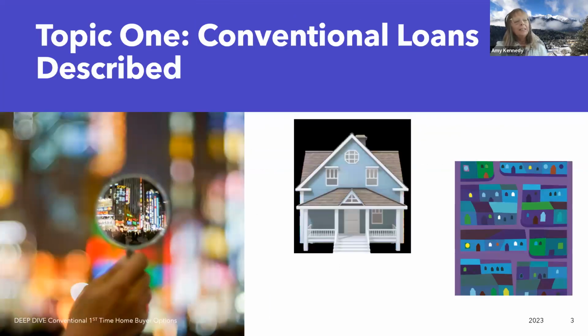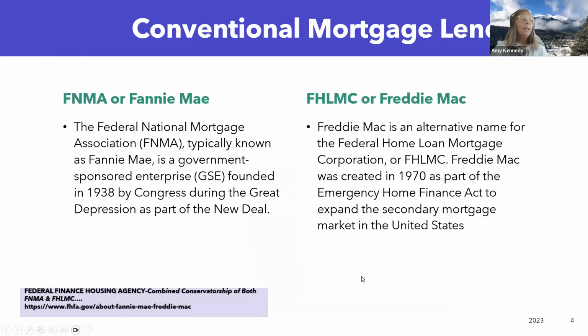So to describe a conventional loan, they're either with an organization called Fannie Mae, or FNMA, the Federal National Mortgage Association, typically known as Fannie Mae in the industry. They were designed in 1938 by Congress out of the Depression era and the loss of so many people's homes in 1929 and afterward. So as part of the New Deal, they came as a way to develop a good fixed rate loan program that was helped by the federal government.